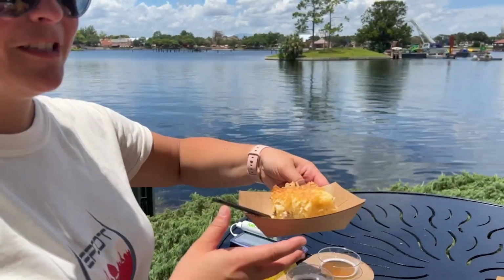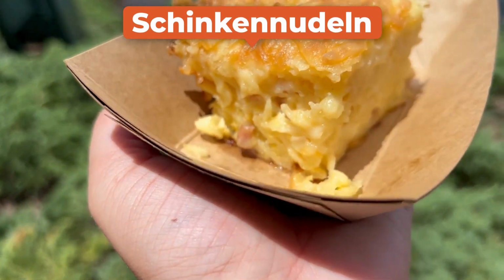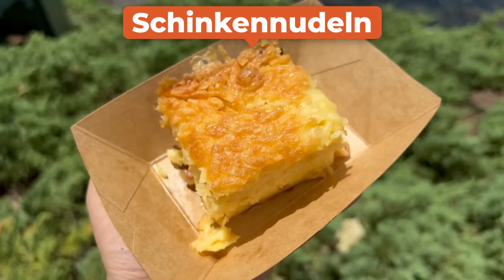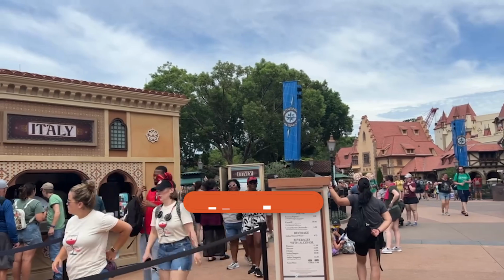So it's a good mix of sweet beer and not too sweet beer, so overall a good flight. And then, I'm going to butcher this name, the Schinken Noodlen. My very Oklahoma way of saying that. It's good. It's basically like a baked macaroni and cheese with ham in it and nice crispy cheese on top. Delicious, good portion for the price. So those are our recommended items here at Germany.